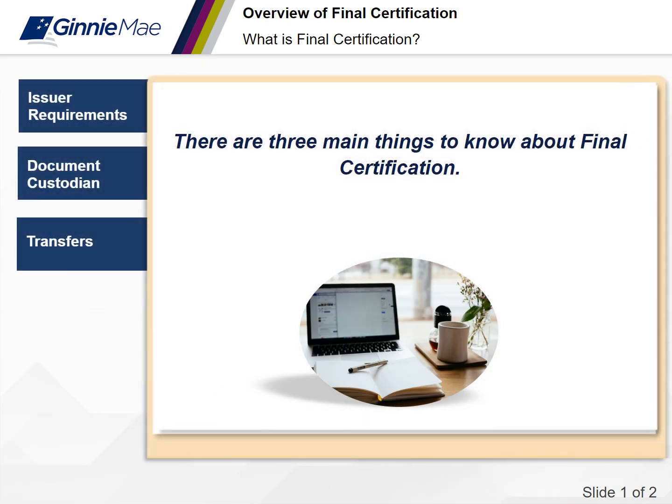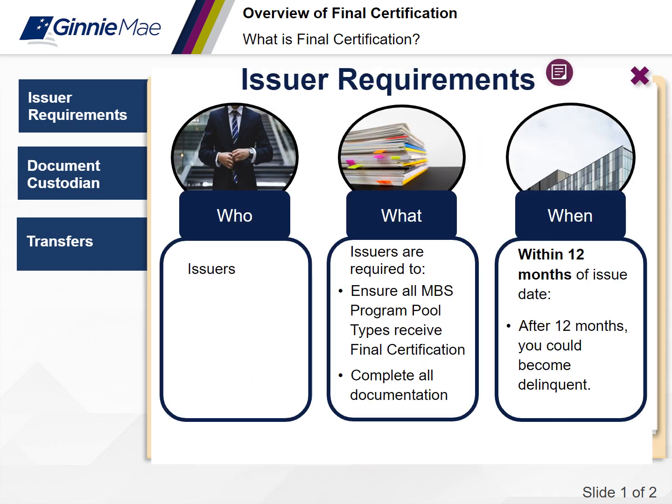What is final certification? Let's look into that. Select each folder tab to review the details. Issuers are required to ensure that all MBS program pool types receive a final certification by an approved document custodian within 12 months of the issue date of the related MBS.